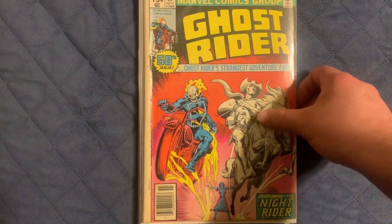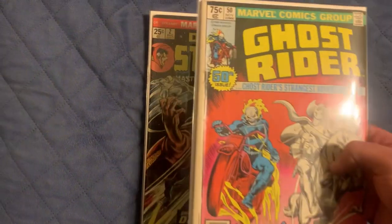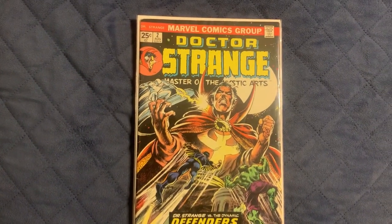Of course, you know I love the old Ghost Rider run. I've been trying to fill that in. I found number 50. It's got a nasty spine roll right here, but it's a nice filler, like a reader copy in my collection.